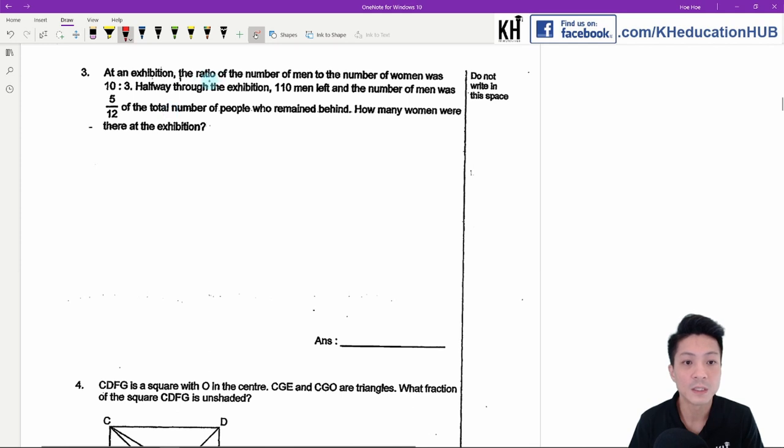Question 3. At an exhibition, the ratio of the number of men to the number of women was 10:3. Halfway through the exhibition, 110 men left and the number of men was 5/12 of the total number of people who remained behind. How many women were there in the exhibition? Okay, so the key thing to solving this question is the number of women did not change.